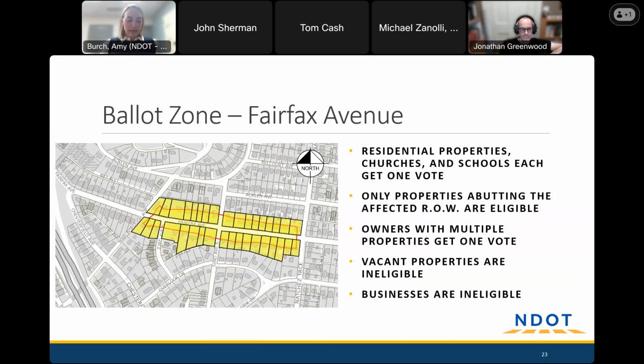And yes, the postcard will be mailed to the property owner's address on file with Metro's parcel map. So if the property owner's in Nebraska, that's where that postcard is going to go. It's not going to go to that property if that's how they have it listed in Metro's data. So, to the point about Airbnbs and so forth, the postcard to vote would go to the property owner, wherever that may be. And if they own multiple Airbnbs, they're only going to get one vote.